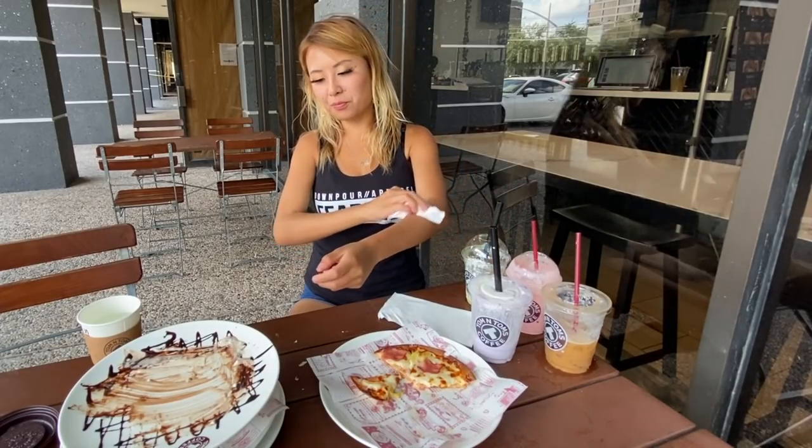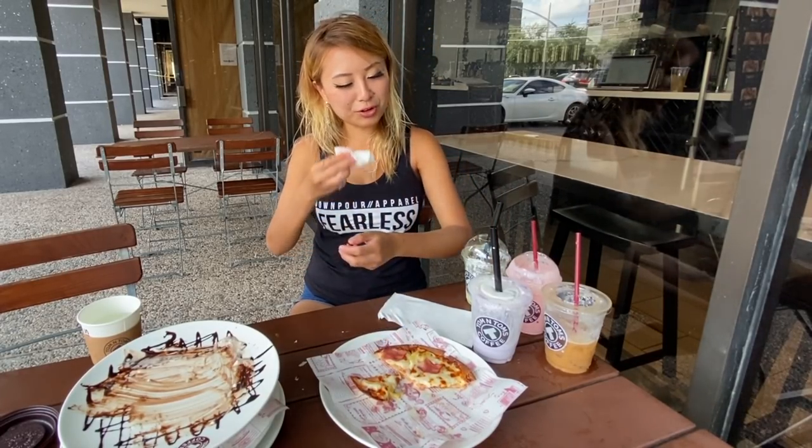It's definitely a lot of food. 6 plates of food with 4 drinks. I'm gonna go for a run. So I woke up early. I had a good breakfast. It's a good fuel. I'm gonna go for a run, like at a park or something.